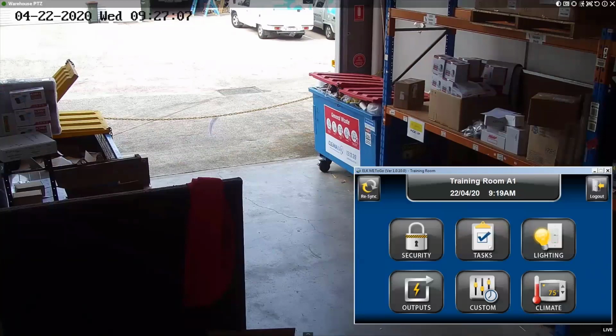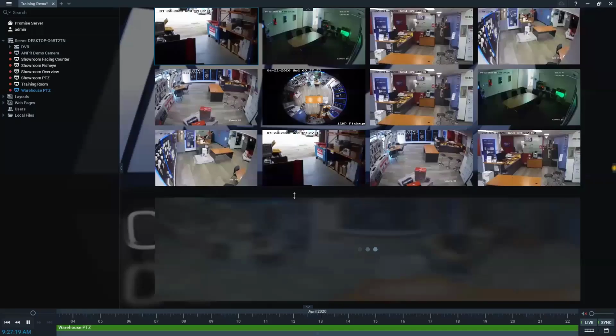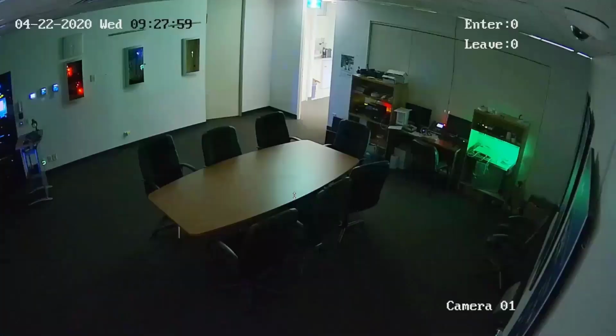The other thing we can do, if I go back to full screen, is also use Google to control it. So again, we don't have to touch anything, avoiding the risk of getting a virus. We'll use our voice instead. As an example, we can say, hey Google, show training room. So out of all the cameras that we've got listed on a layout, we can get that to automatically pop up on a layout.